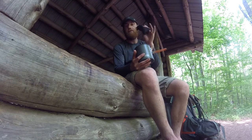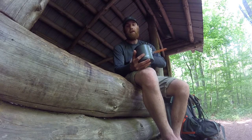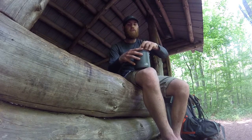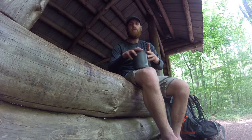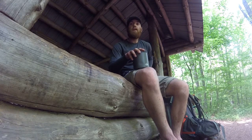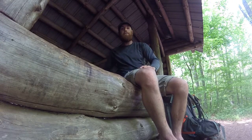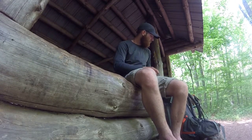Inside of it, in this little bag, I have my Micro Rocket stove, which is still going strong for me. And then I usually use a 100 gram canister. Sometimes I'll go with the larger 230 gram canisters if I have a long stretch, but it depends on what kind of store I run into.